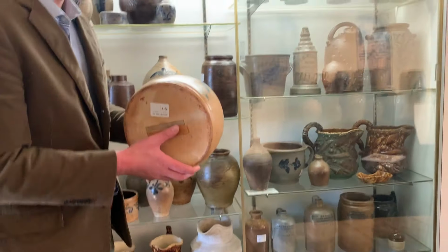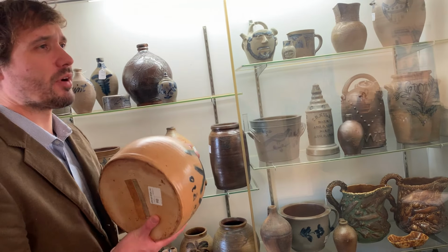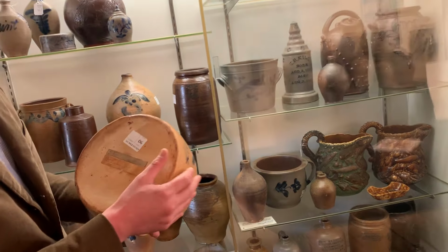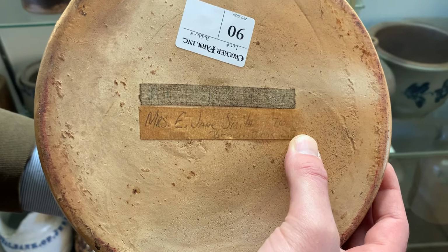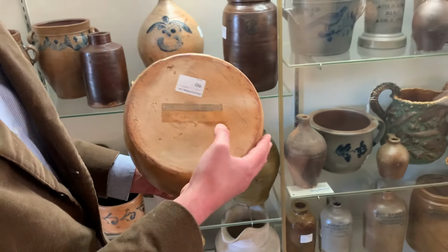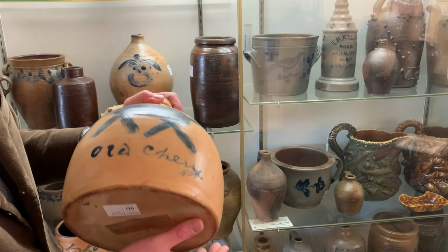The main link historically to the idea that this might be a Huntington piece is this tape label on the bottom, Mrs. E. Jane Smith, 76, Brown Brothers, Long Island. And that light color, the clay, that kind of tannish color, certainly looks like that.